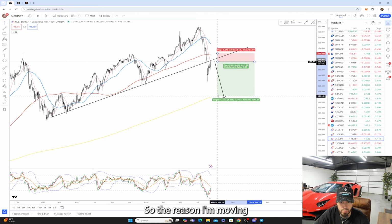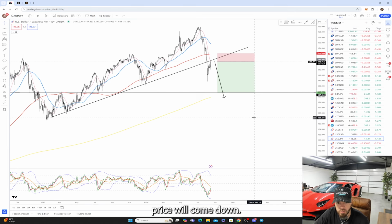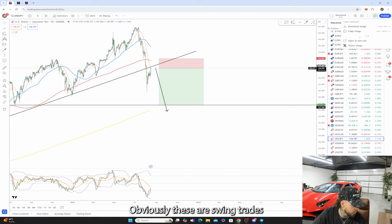So the reason I'm moving this up is because you have to remember, even if price is heading down, the 800 moving average is going to move up. So this level of support here is telling me that the moving average is going to continue to move up. Price will come down to this point. I'm risking 300 pips to catch 1100. Very good risk to reward. Obviously, these are swing trades that we will be holding for a while.